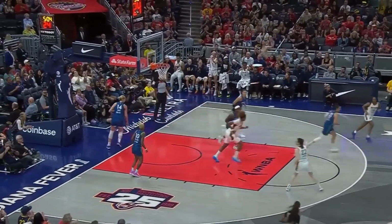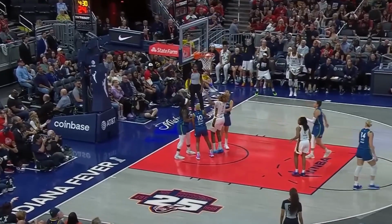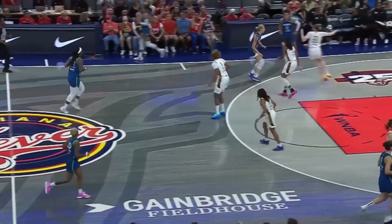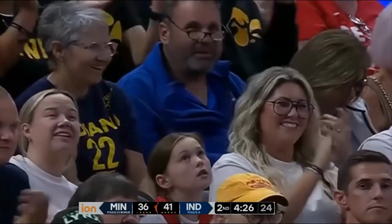Alanna Smith continued to show her value, securing multiple key rebounds and adding another two-pointer, solidifying Indiana's growing lead. Behind the back, bounce pass. Mitchell into traffic. Shot too strong. Smith can't clean up. Offensive rebound and rolls that one in. It is so loud.